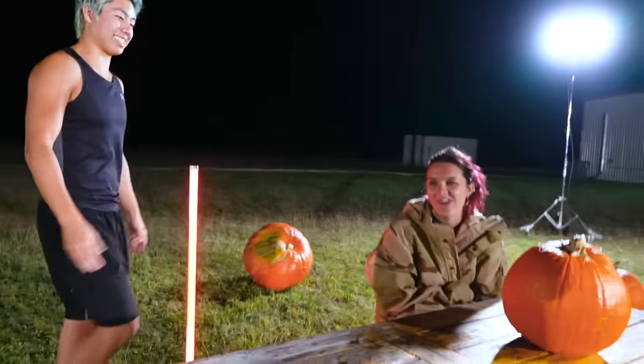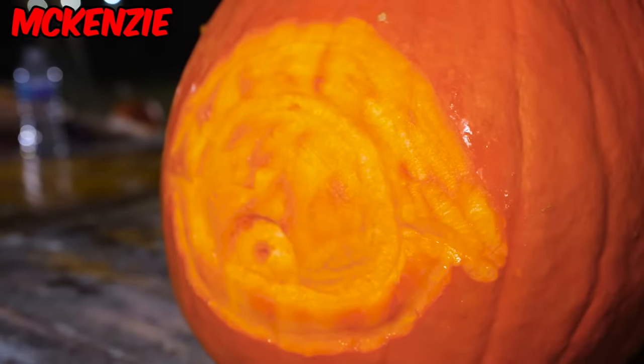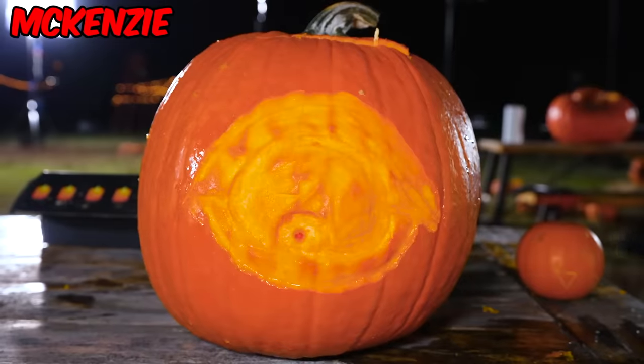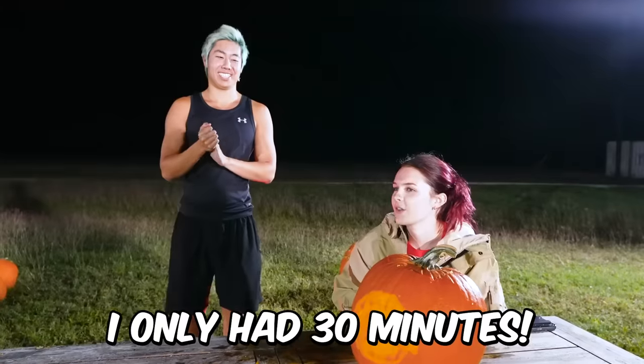Mackenzie, tell me about your masterpiece. Obviously, mine got destroyed. So I had 30 minutes to make this monster eyeball. It's pretty good for a 30-minute piece, but it's gonna be tough making the cut. At least I was able to partially complete something in 30 minutes. In case anyone didn't hear, I only had 30 minutes.